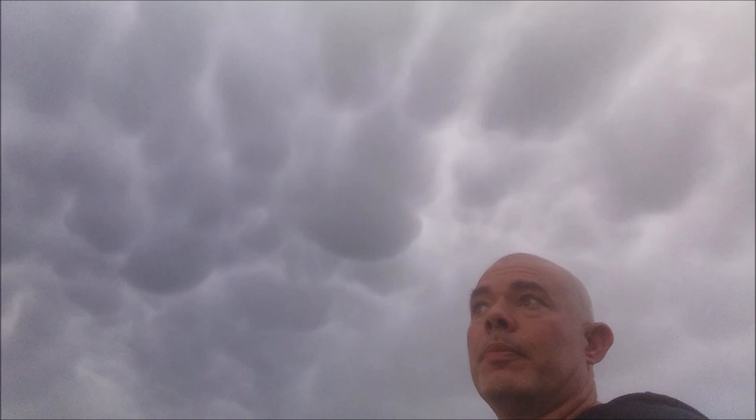That's the back of the precip core of the last storm. There's still some sporadic lightning going on in there. And then up above, look at that. What a season. The season just keeps on giving.